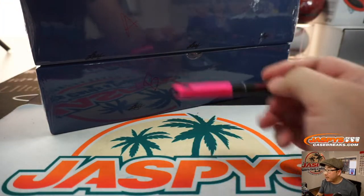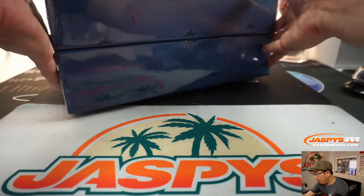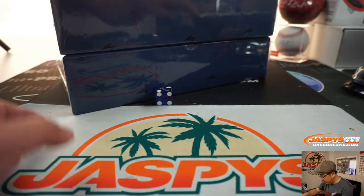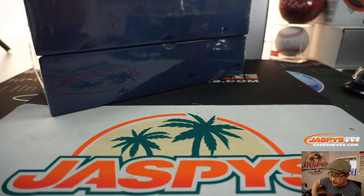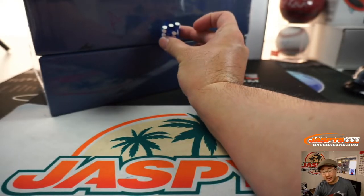All right, so there is box A, box B. 1, 2, 3 for box A. 4, 5, 6 for box B. I'm going to select that die right over there. Matches the color of the box. And it's 1, 2, 3. So we're going to do box A.